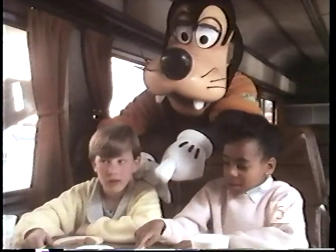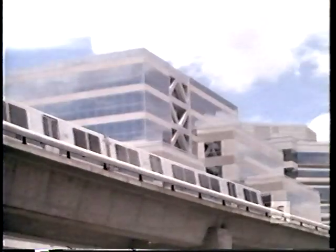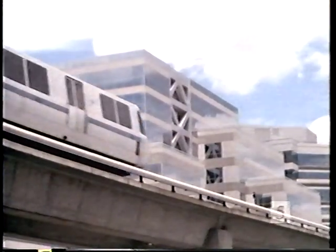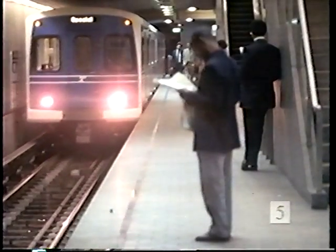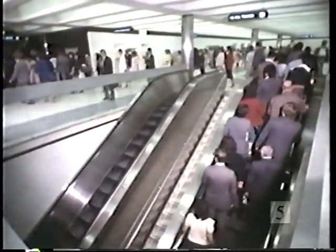Look at this one. That's a commuter train. People ride commuter trains when they're going short distances, like when they're going to work each day. Another type of train is a subway. Many cities have subway systems. They run underneath the streets, and people get off and on at different underground stations.